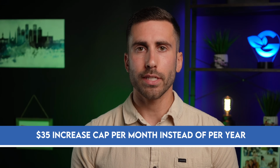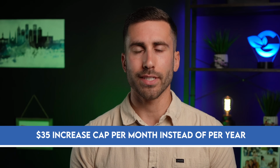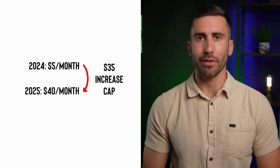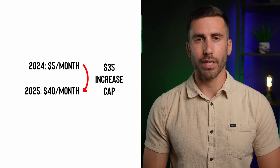However, based on our research and our further understanding, this yearly cap on premium increases actually refers to a $35 per month cap on increases instead. So for example, if a plan has a total Part D premium of $5 per month in 2024, it could not increase to more than $40 per month in 2025. Of course, if we are wrong, we will update you, but unfortunately, we don't think that is the case this time.